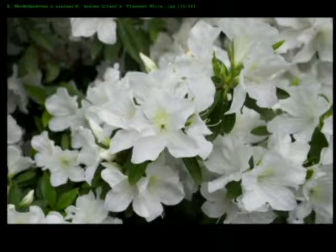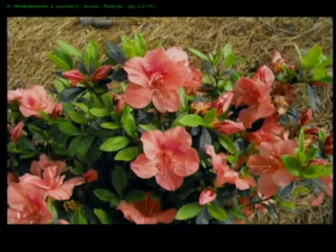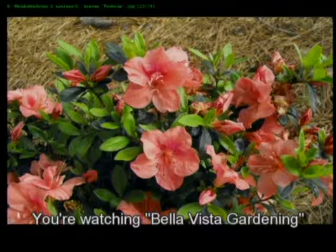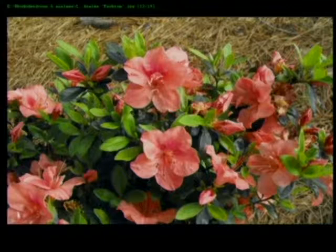And then this one is called Fashion, and it's a semi-dwarf. I have this one in my back. This isn't my azalea, but I have this on my back deck. It's kind of a coral, kind of a pinky coral, and it blooms wonderfully. See, in this particular photo, it looks like there's pine straw there.